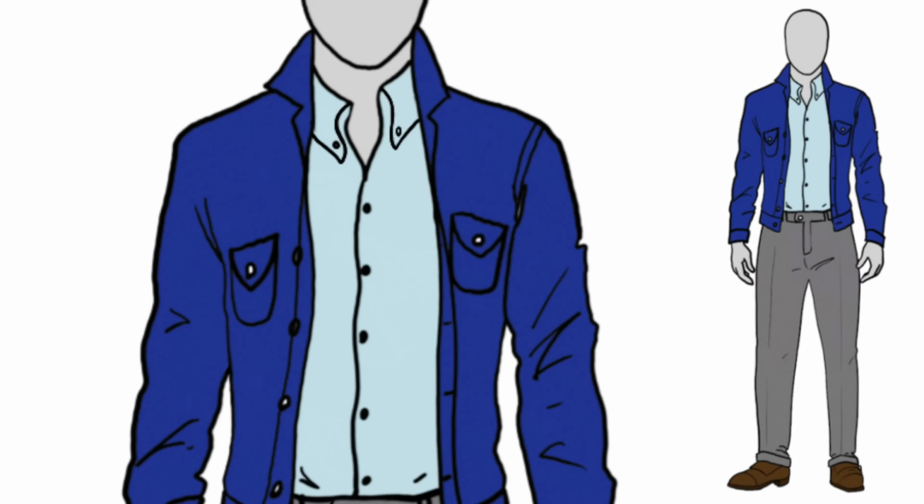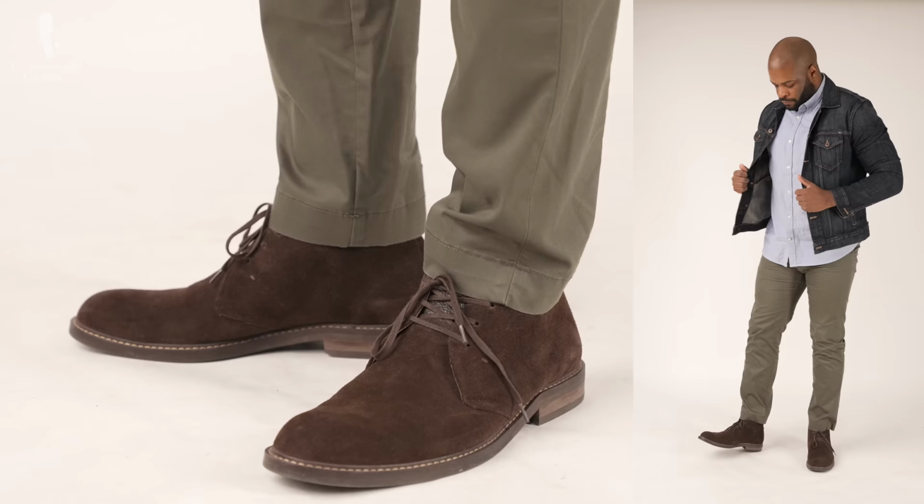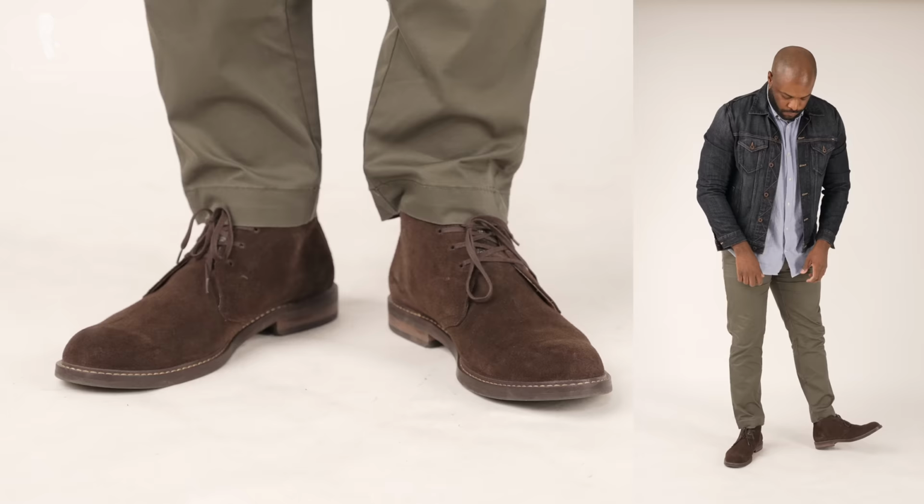Finally, a pair of brown suede chukka boots help round out the outfit. The suede texture lends a less formal air, while the simple lines keep everything clean and polished for this look.